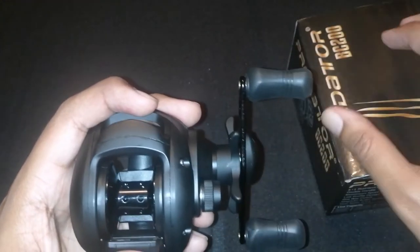So yeah guys, that's the rod, that's the reel. I also got a couple of lures. All these lures are from one company. So I'm just gonna go over there real quick and I'm gonna reel it back into this packaging. Okay. Not too shabby there.